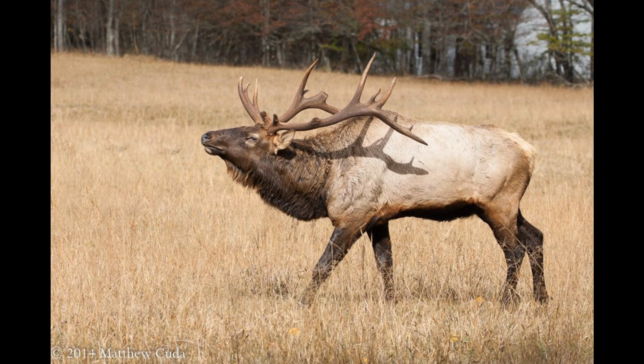I'm no longer using a tripod at this point in the day. I'm just holding the lens, with image stabilization on. Actually, in this case, I may have had image stabilization turned off. Okay, next image.